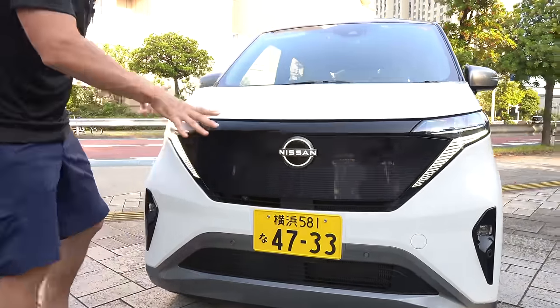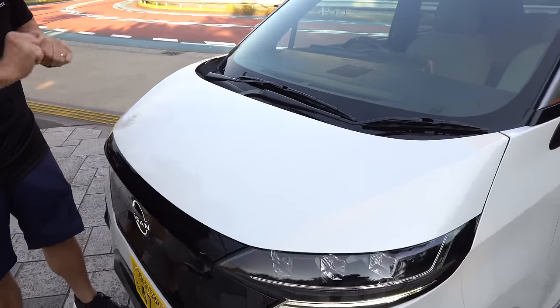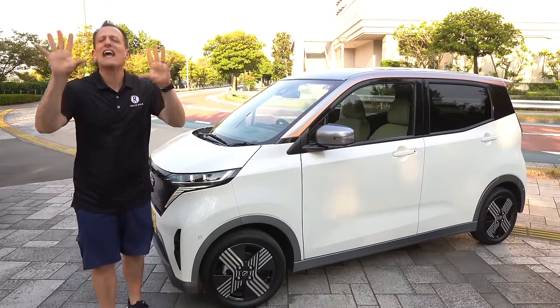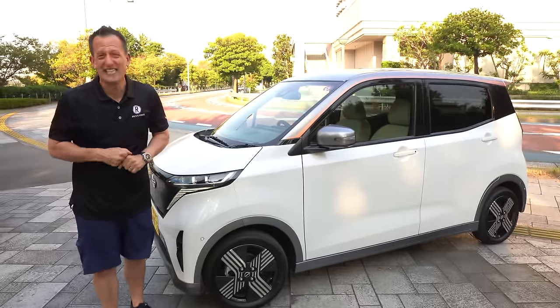Now, as we rise up, you got this little tiny hood area, no frunk to speak of underneath. One single motor gives you about 132 mile range. It's not about going for a tour of Japan. It's about getting you around on the city streets.